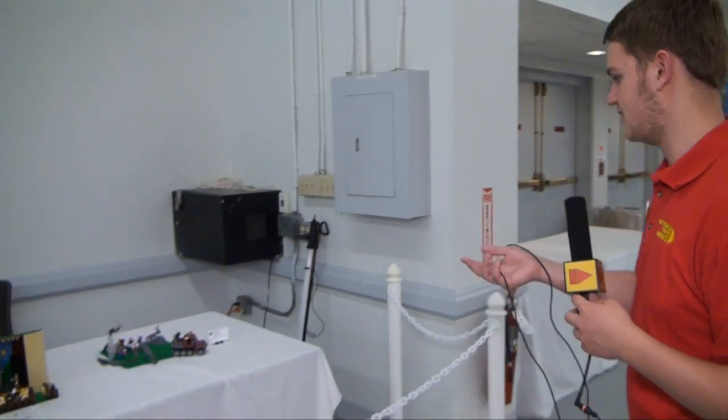But this is a wonderful, wonderful convention. Lots of interesting things to see. It's a nice mix of both builders and vendors and really just everyone. A wonderful, wonderful atmosphere here, I would say, wouldn't you? Yeah. So finish out then with this table here of a few small assorted creations.